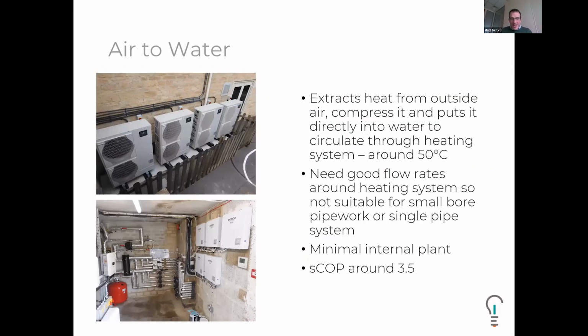Air to water, very quickly on that. And this again is an air-to-water system installed at a school. That takes the heat out of the air, and it compresses that heat, but rather than putting it into a refrigerant gas, which is what the air-to-air system did, it puts it directly into the water system that then circulates around radiators. It's very good at producing water up to around 50 degrees. After that, a normal air-to-water system will struggle a little bit. You need good flow rates around a heating system. So if you've got small bore pipework, or single pipe systems, that we do still have, they aren't going to work. They need much better flow rates within that.